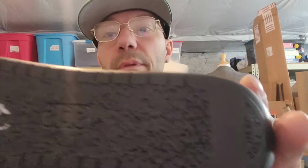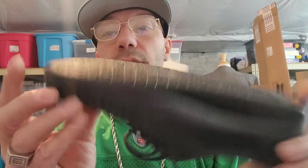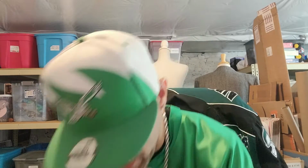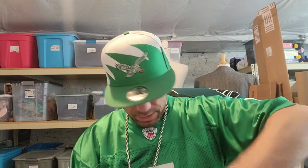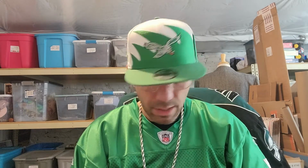So if you look at the bottom of them, they look like they were barely worn. The reason why I picked them all up is because they're all good size and they're all like brand new condition. All right, here's that pair.